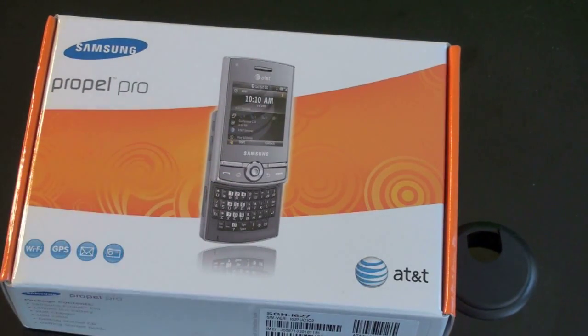This also is being called the Blackjack slider. It looks very similar to the Blackjack 1 and 2, both made by Samsung, except those weren't sliders, those were full candy bar devices. So it's got Wi-Fi, GPS, email, and a camera, obviously, and since it's running Windows Mobile 6.1 standard, it is a full smartphone, meaning you get a full suite of applications, including Word, Excel, PowerPoint. You can edit all those documents. You also have a full email client you hook up to Microsoft Exchange server, has a built-in GPS for figuring out wherever you want to go. That'll hook into AT&T's Telenav service or with Google Maps.